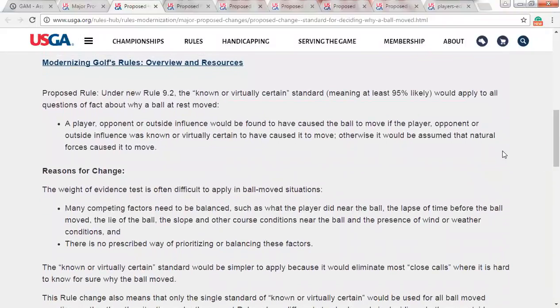So again, this one basically switches things around, where you have to have known or virtual certainty that the player caused the ball to move in order for it to be a penalty. Other than on the putting green, because on the putting green it's not going to be a penalty, but that's still going to help on the putting green as well, determining: did the ball move by natural forces, or did the player cause it?